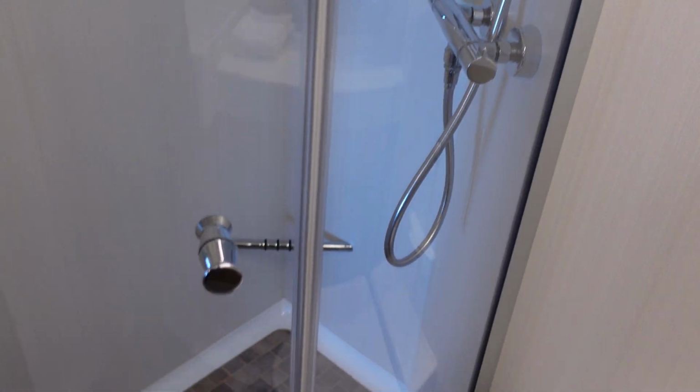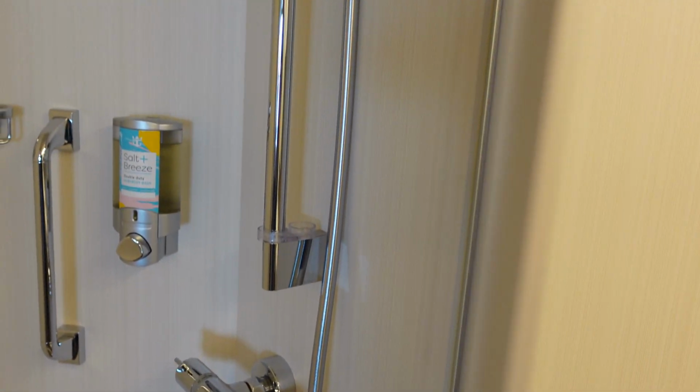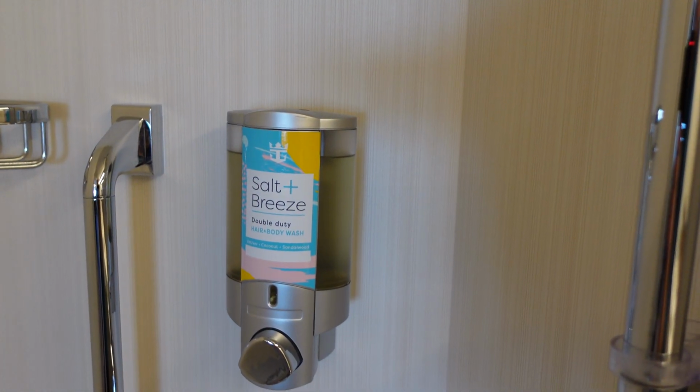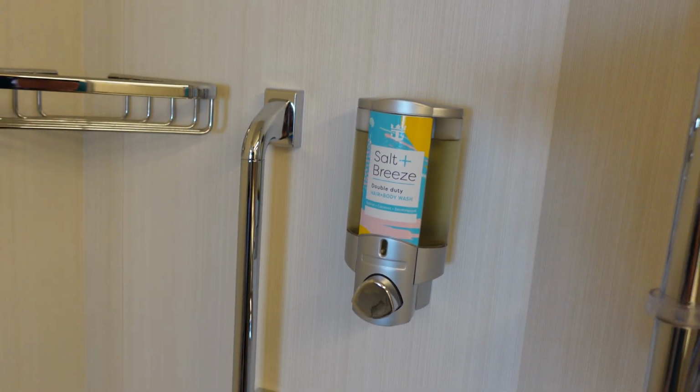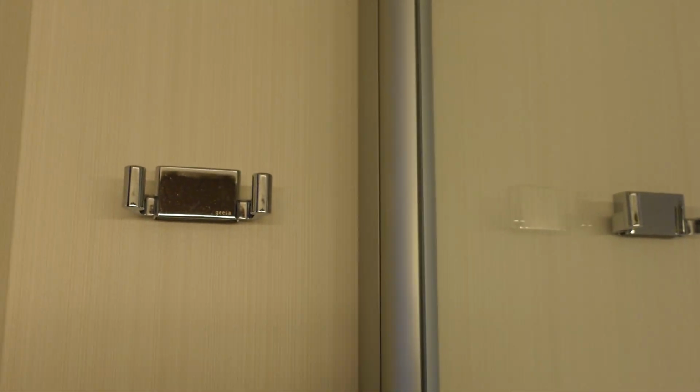This is the big difference. The shower. It was completely rectangular in our room on Anthem, and I don't know if that was because we had a square room or what, but this one is more circular. You do have the glass door that opens up though, like that, so that's pretty nice. You have the footrest down below, and then it's our standard shower controls and adjustable removable head up there. And we do have our built-in Salt Breeze double duty hair and body wash, a handle, and then a rack to put additional soap, shampoo, razor, whatever you have. There is a hanging hook inside the shower, as well as an additional hanging hook outside the shower right next to the door.